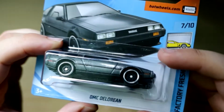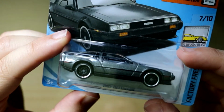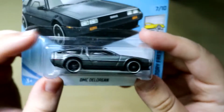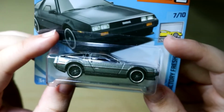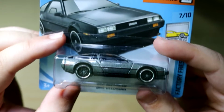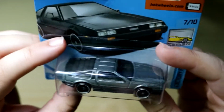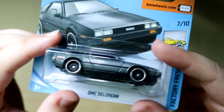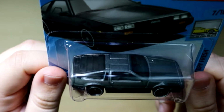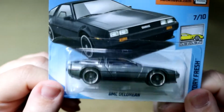So in a future video, I will show you how many of these I've got. But this is just amazing. Amazing that they've done a DeLorean, and you know for a fact that I'm going to try a Back to the Future custom on one of these. I don't know how well it'll turn out, but you know it's going to happen. It's going to happen, and I've got many, so if it goes wrong, it's fine. But I just love this car. I love this car so much. So that's the DMC DeLorean.